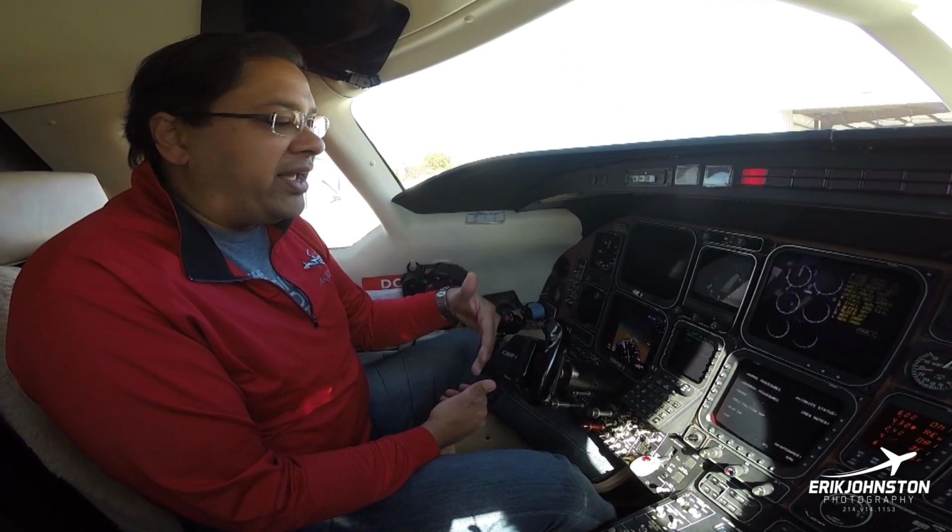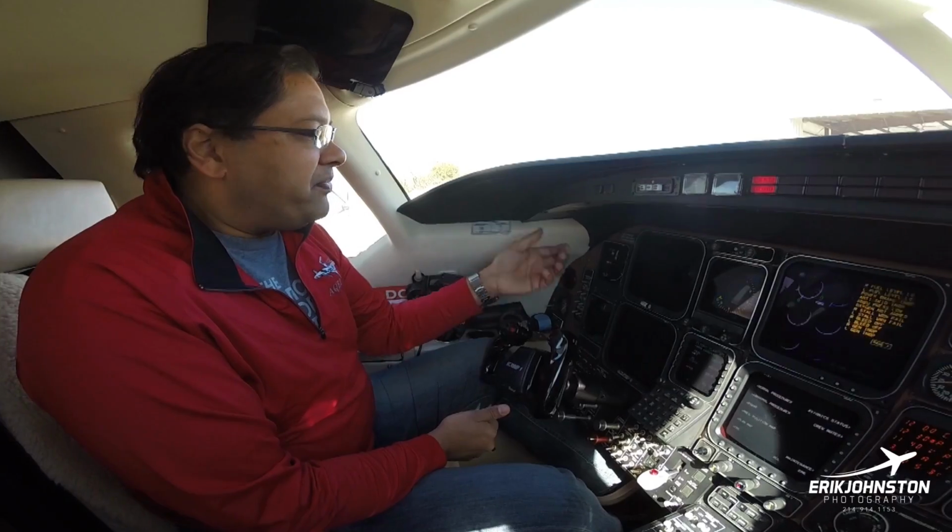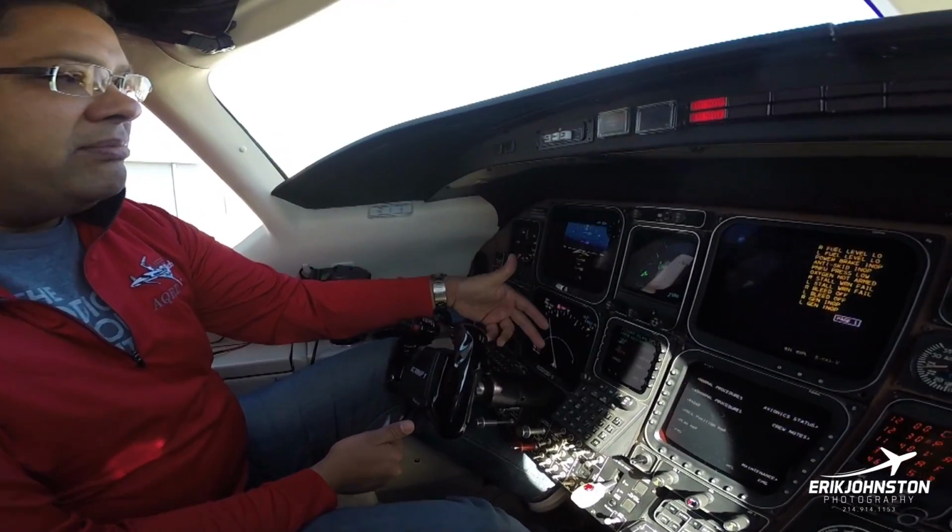And if you have an issue, and I've had maintenance issues on my flights, you can change and move data to different systems and continue your flight without being in a situation you don't want to be in. So that's how the displays can be moved around.